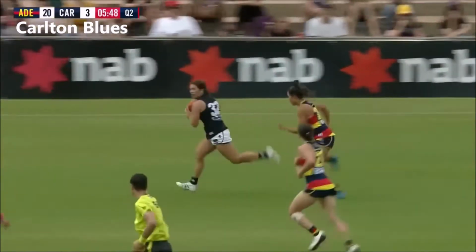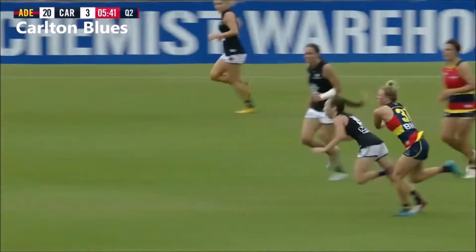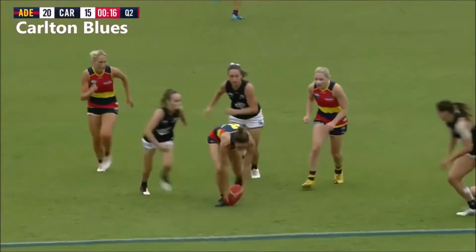So I worked the 1-2 with Plain. Great chase, Mules. Just did enough. G, Dalton, back to G. The Hosking, who has a bit of time and space, goes to G. We know she's creative. Doesn't kick it into the... G.